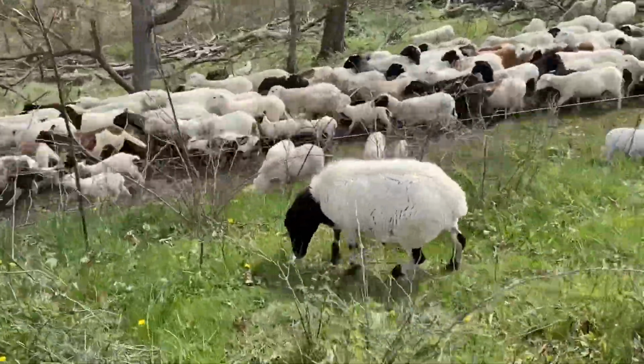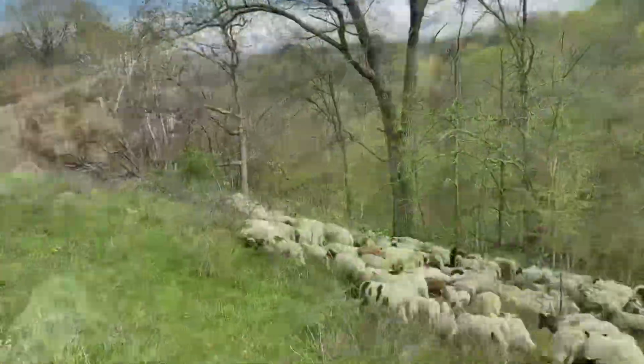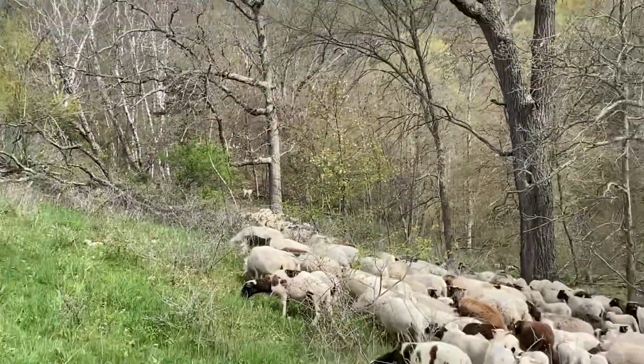Come on. See, I didn't even touch it. Come on. Sorry. Skipper's just down there waiting for him. I'm like, come on, sheep. I know where to go.